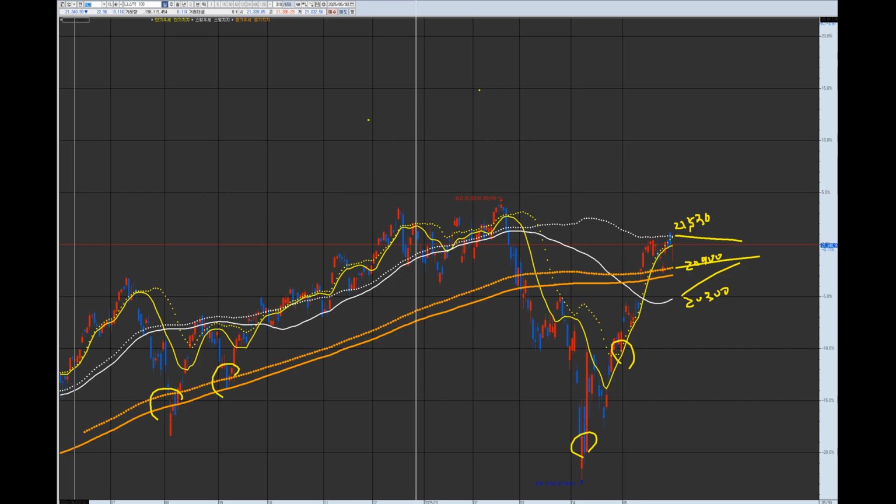Likely by August-September. Bearish scenario, breakdown level below $20,600. Conditions: rising yields, MACD dead cross. Targets: first, $20,300; second, $19,800.